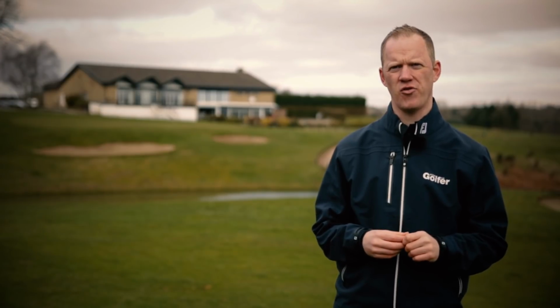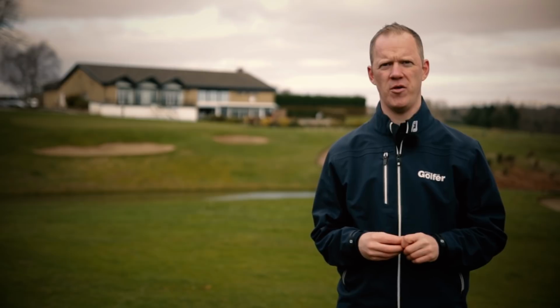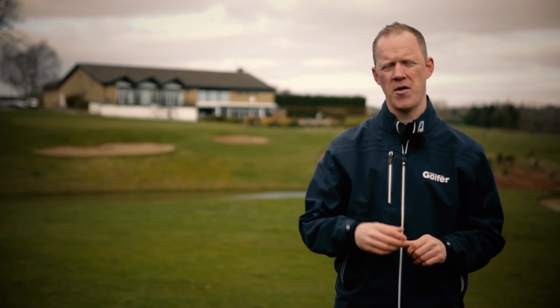But the idea is to try and improve pace of play. So instead of hitting a number of balls off the tee, trying to get it into play in some description, I'll be able to move straight to the point where I hit the ball out of bounds, take a drop and carry on with my full shot.